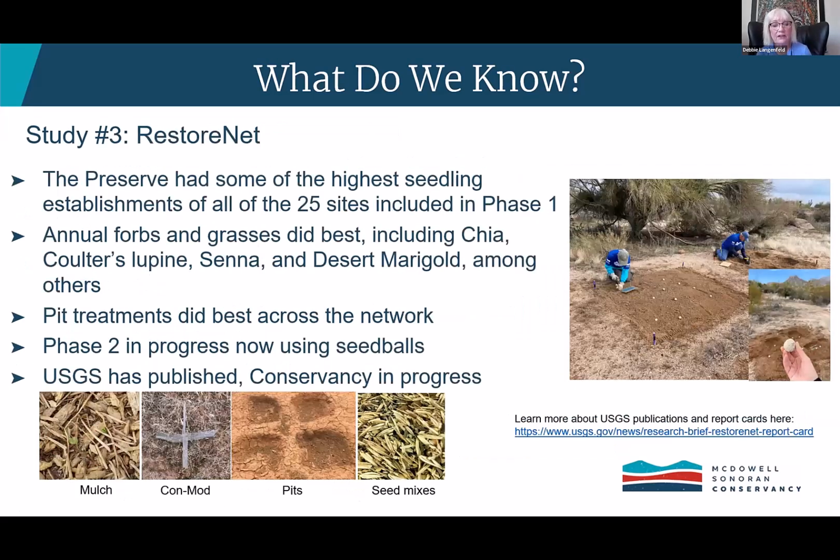So the next study, the project that we're working with, is called RestoreNet. The USGS has a team project called the Restoration Assessment and Monitoring Program. They are testing restoration treatments in 25 dry southwestern ecosystems. And we are one of them, at Granite Mountain, near the Granite Mountain Trail.